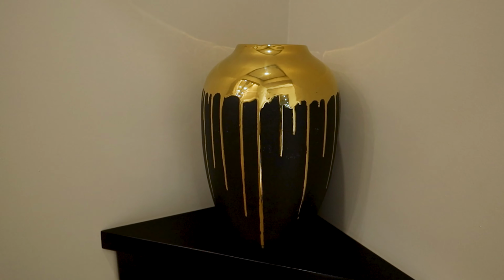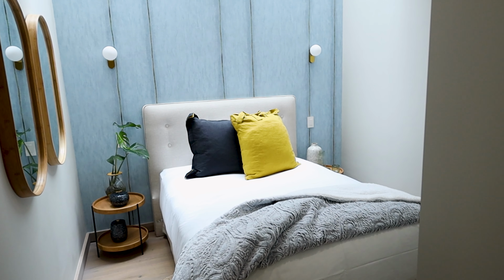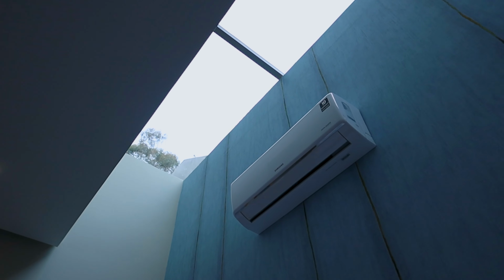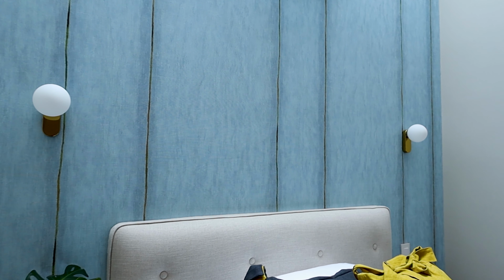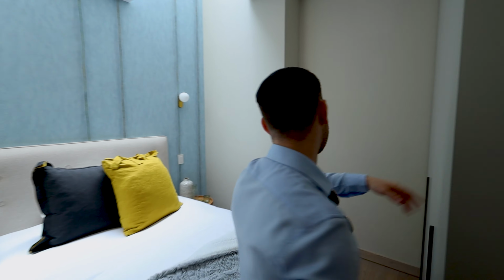Look at this beautiful vase. You've got the polished chrome again, bespoke made. Coming this way, the washed out wood continues. First bedroom. Air conditioning, it's got this lovely cut-out skylight bringing natural light in. Lovely textured on the back wall of the bed. Really cool, cozy space. You've got built-in cabinetry as well.